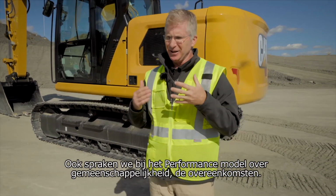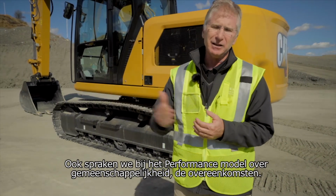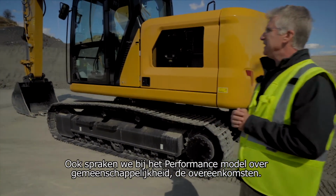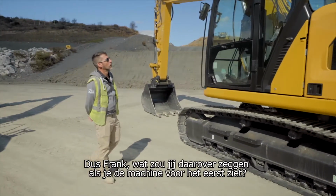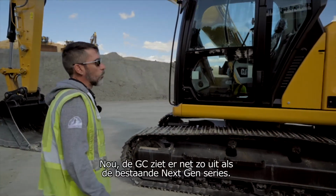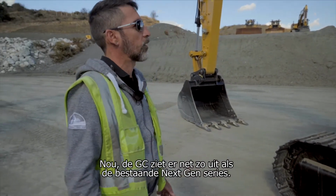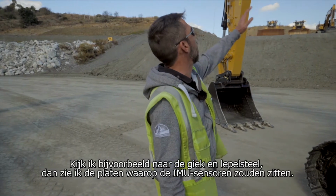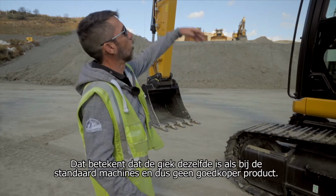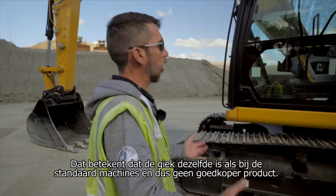Okay? The thing we hit on earlier with the GC model, Frank, you said it earlier, was commonality. So if we look at the GC, what particularly comes out when you first see it? As you mentioned, what I really like about the GC is its commonality with the normal next-gen excavator. For example, if I look at the boom and stick, I see the plates where the IMU sensors would be on a standard machine. So the boom and stick are the same, whether for a standard machine or for a GC. So we're not going cheap, let's say that way.